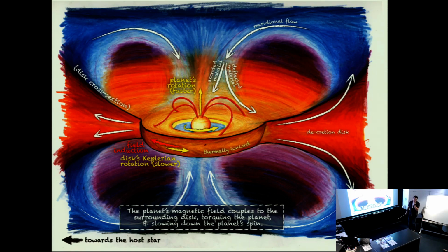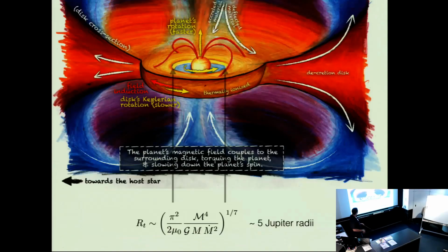So basically, a very similar picture emerges as in the case of the T Tauri stars, modulo the fact that this meridional flow plays a key role in recycling the angular momentum. The young planet couples magnetically to the disk, loses its angular momentum to the disk, meaning it expels this material slightly further out. But then this flow carries this material and dumps that angular momentum into the circumstellar nebula anyway, and the process repeats. That's how planets get around the issue of not having enough disk.